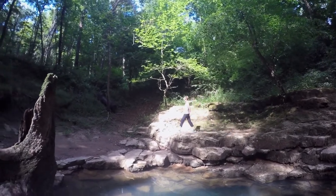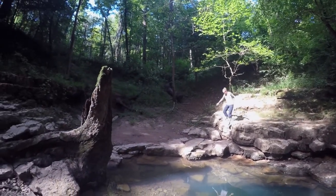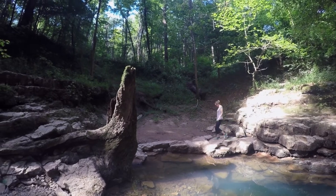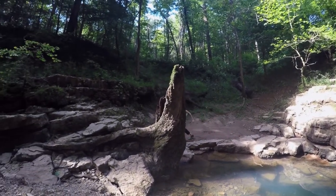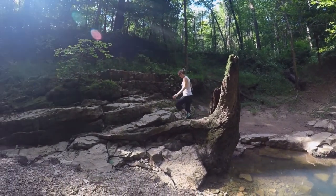This was a neat little spot we found. There was another area, a sinkhole, where a guy was fishing. I don't know if he caught anything, but I don't think I'd want to eat it if I had caught anything out of that.